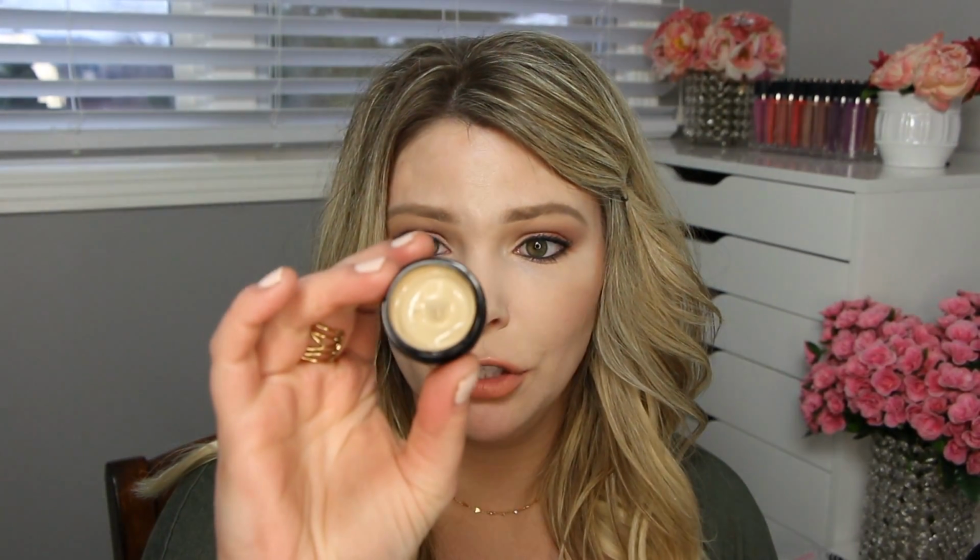But anyway, this is the Kevyn Aucoin Sensual Skin Enhancer. This is amazing. You get this tiny little jar. This is only 0.63 ounces, so it's not even a full ounce. It's very small. It's almost just a tad bigger than your standard half an ounce of eye cream. Just to show you guys, this is an expensive product for complexion products. Kevyn Aucoin is, in my book, luxury.